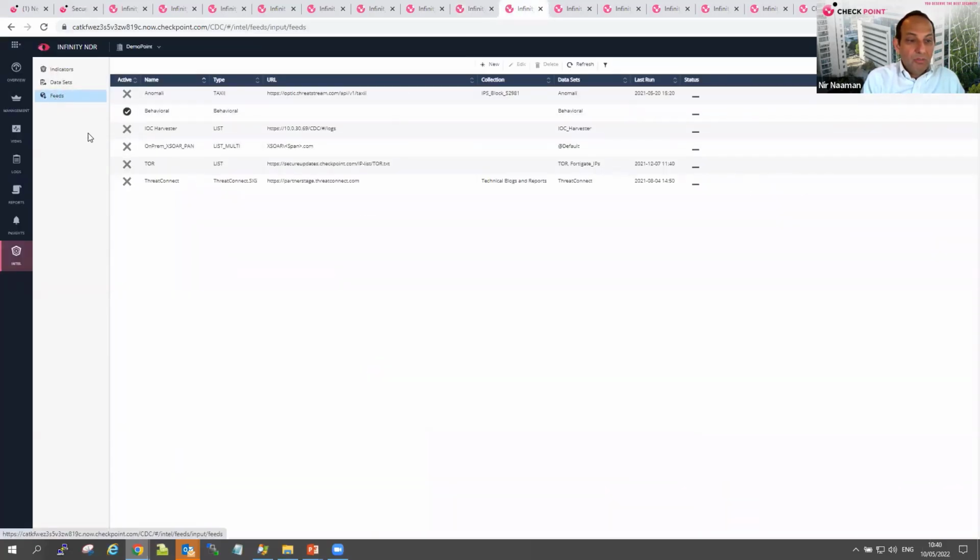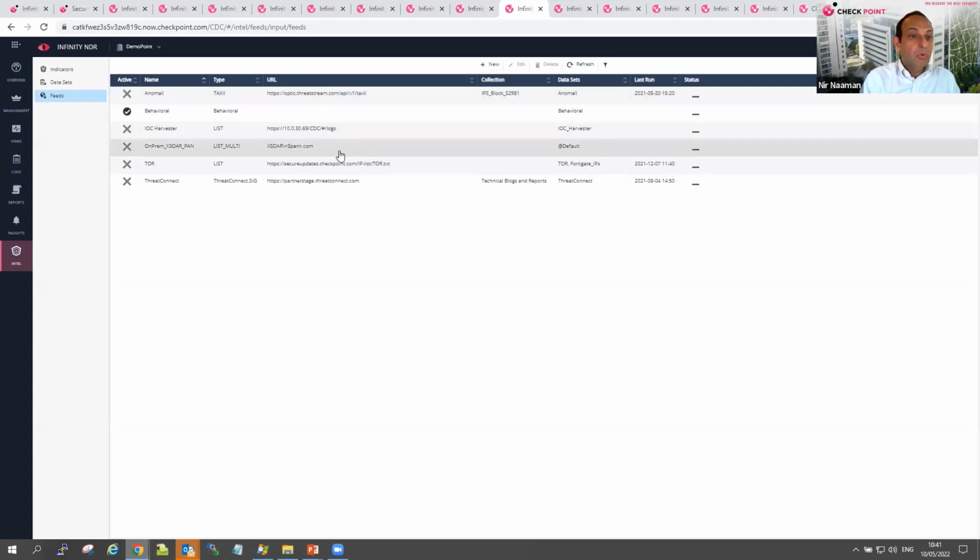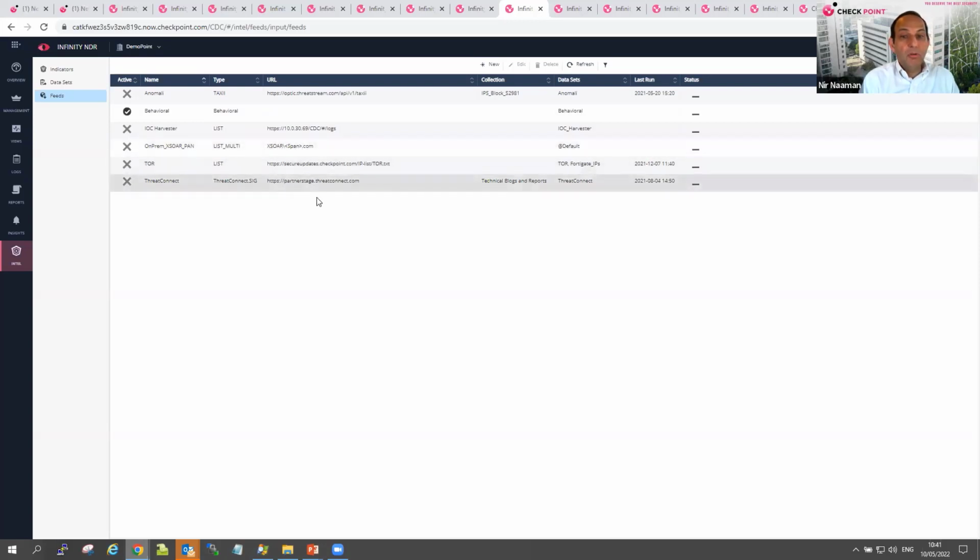So feeds, let's start with feeds. Feeds is where I can configure the system to automatically pull indicators, things that need to be logged, detect, or blocked, prevent, from some other source. So we can see different examples here that are in use by our customers. You can pull using standard protocols like STIX/TAXII. You can pull from third-party platforms like ThreatConnect, Anomali, and other SIEM platforms that I don't want to mention here.